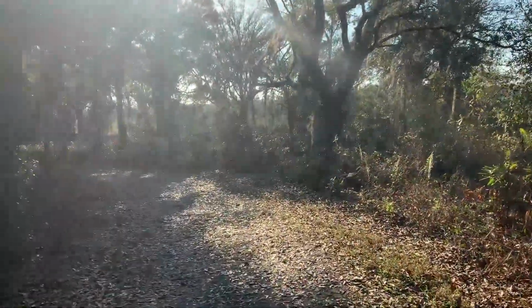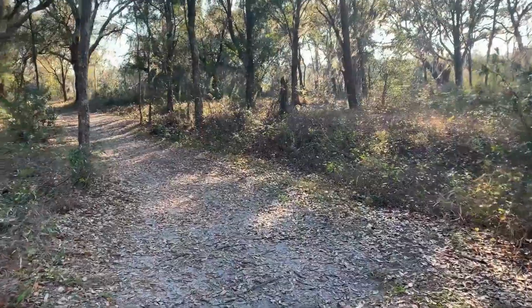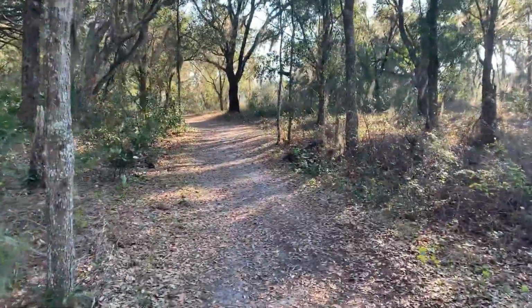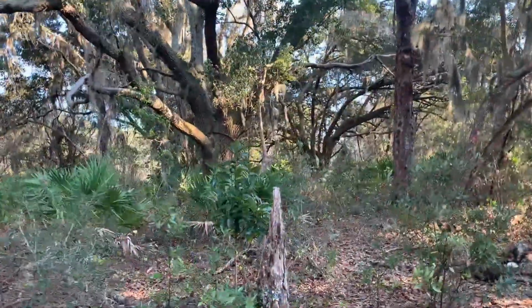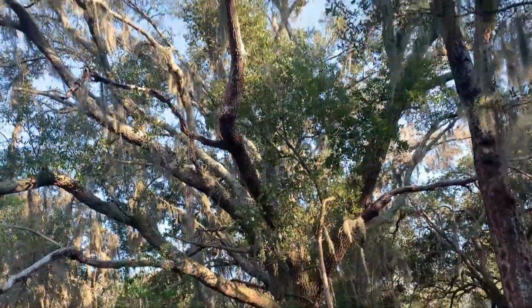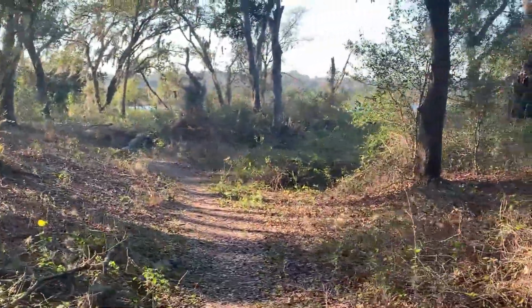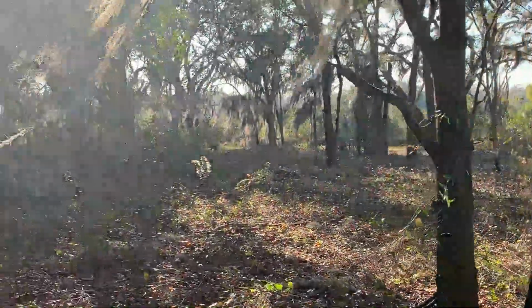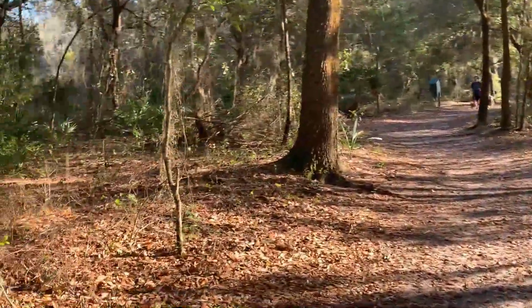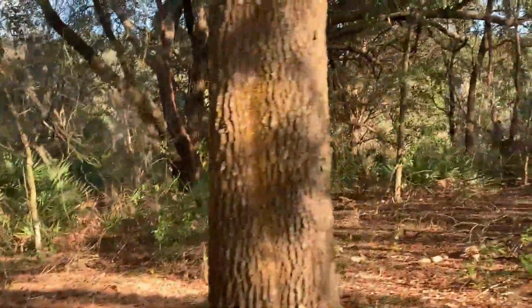Part of the trail around the lake is closer to a street, apparently. Wow, some big old oaks in there. Wow. It's a big old oak.